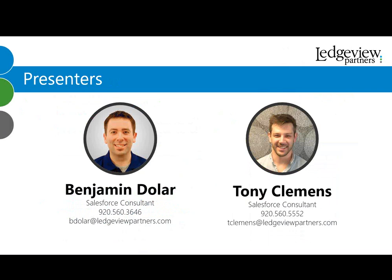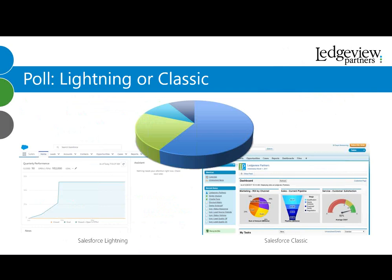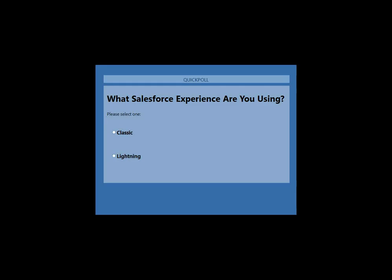But first, what we want to do is a poll for Lightning versus Classic. So as we went through this list, we were looking at which features involve Lightning, which features involve Classic, which ones are both. So what we want to try to get a feel for is, if you're an admin or if you're a user, which side of Salesforce are you currently using? Are you a Salesforce Classic user, or are you a Salesforce Lightning user?